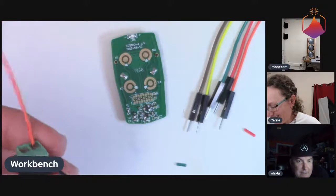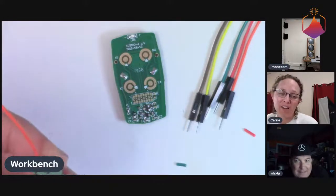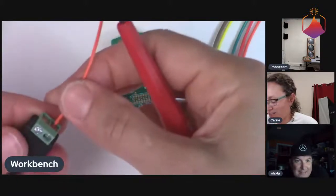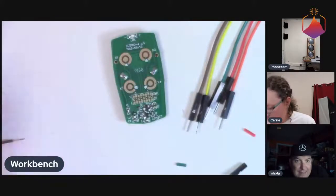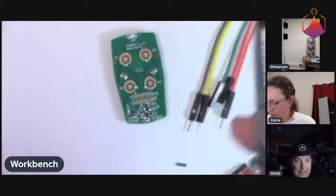I think that just happened, didn't it? I think it just happened, Bob. The question is that you should double over the stripped wire to help your terminals grab. And that's exactly what I was just doing. So now it's nicely grabby, and that's a trick. That's what I'm going to do on this one: strip it a little longer, fold it in half, put it in there.